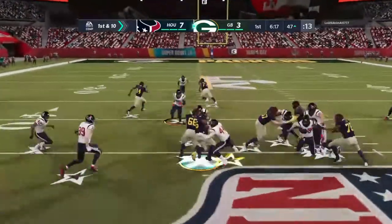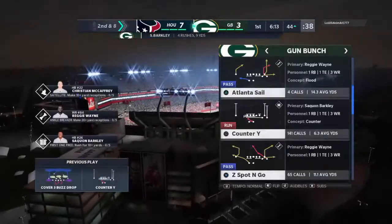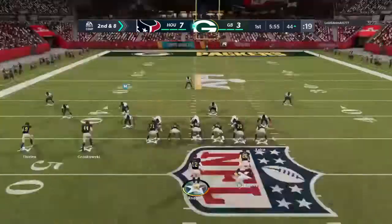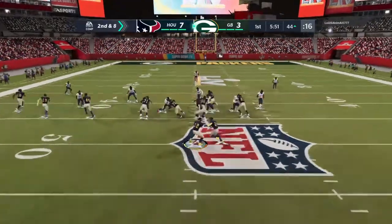It's Barkley on the counter. They'll get only a couple down to the 44. Barkley on the carry. Well, that call makes sense because they've been throwing it well on this drive, and once again they show passing formation, showing the shotgun. Then they ran out of it. That's a nice play by them defensively, though, to hold it to a short gain.